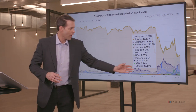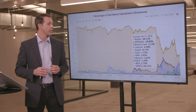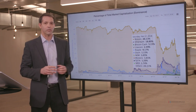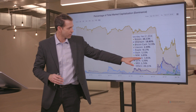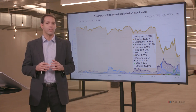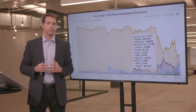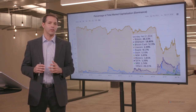You've also seen a rally in other coins, different altcoins. I showed you in an early lesson that there's now 1,500 cryptocurrencies, so they fall in this category of altcoins. So it's important to keep this in mind, the different assets and what % they make up the total system when you're thinking about what exactly you want to invest in.